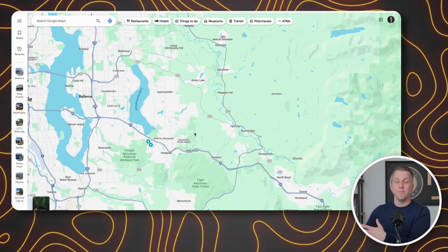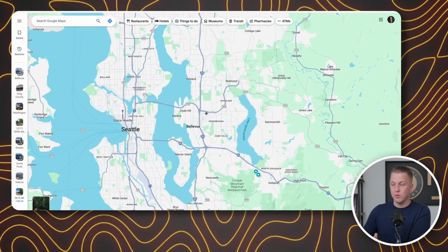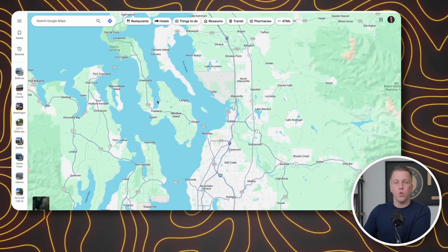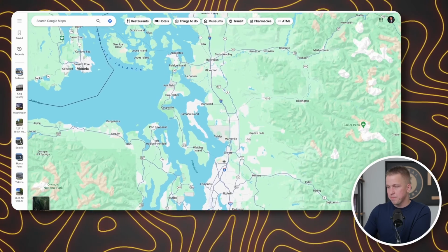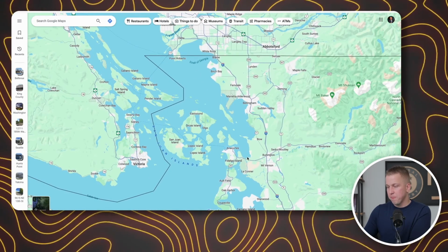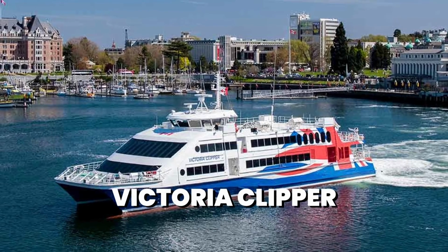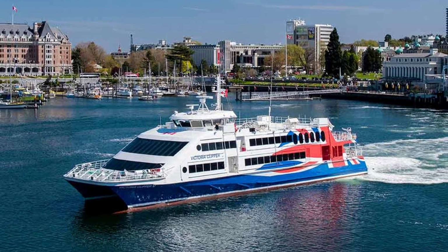And if you have more than a day to spend, and again, you love to explore, the San Juan Islands are absolutely gorgeous. You can see these are the San Juans right here, and they're close to Victoria and Canada, and you can get there multiple ways. You could take a Victoria Clipper, which is basically a boat that will take you there. It takes just a few hours. You'll probably see some whales along the way.